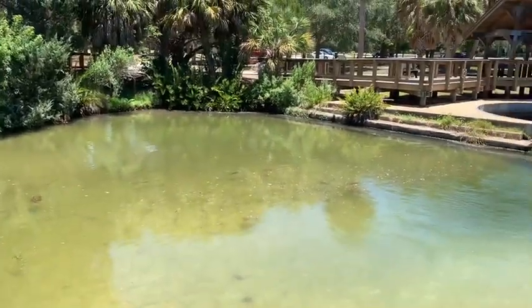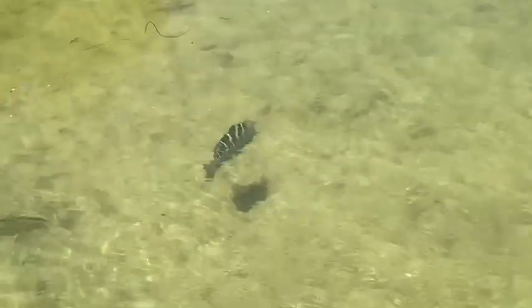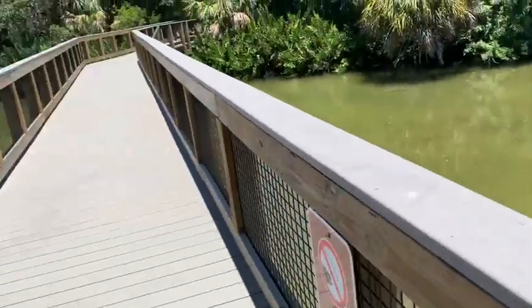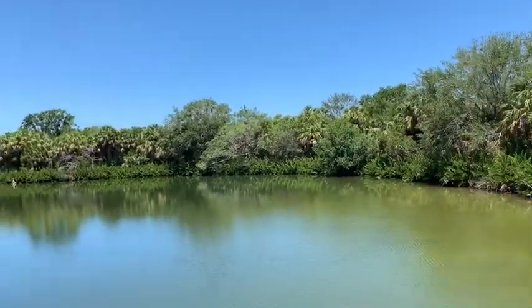We've got a gentleman over there on the phone and I don't want to disturb him. Look at this guy, he's cool looking. Hey buddy, good afternoon. Some beautiful fish out here. This gorgeous area out here in Palm Harbor.